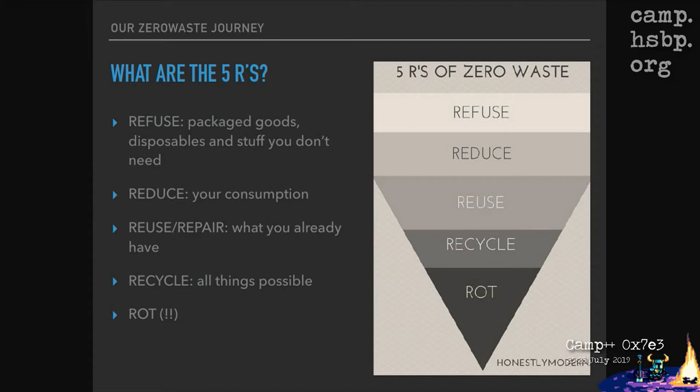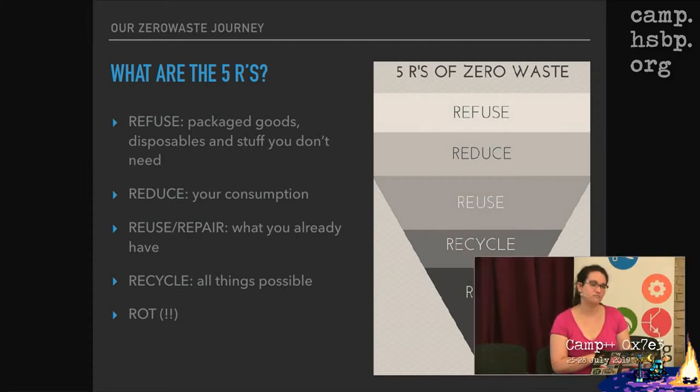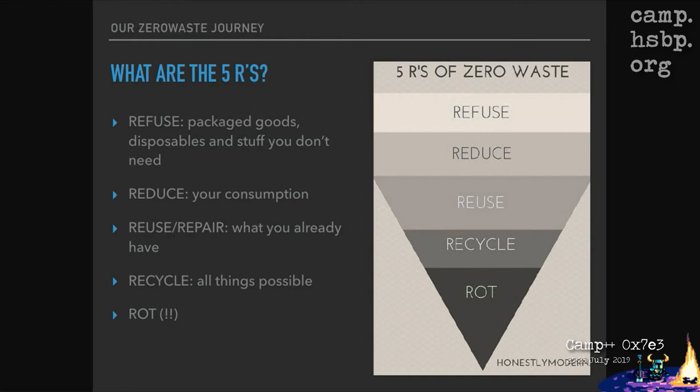Reducing means reducing the things you already own and reducing your consumption. So for example, we stopped buying excessive amounts of food that went to the bin, and we reduced our consumption in many other ways. Reuse and repair, I think, doesn't need any explanation in a hackerspace environment, because you already repair many things. And recycle goes without saying. I think everyone recycles. But rotting, it was something we thought cannot be done in an urban environment.